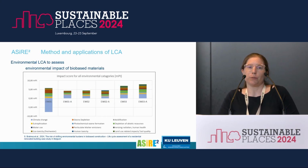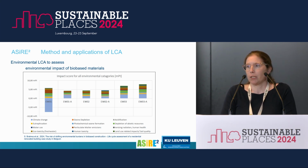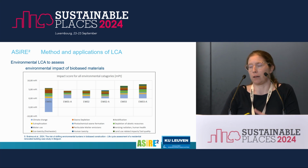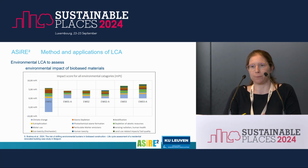In our project, we use life cycle assessment for multiple purposes. The first one I would like to show is the first part of the project where we use the LCA to assess the environmental impact of bio-based materials. As you can see on the slide, we did not limit ourselves to only investigating the impact on climate change, but we also looked at a set of 17 environmental indicators to avoid the risk of burden shifting, so to make sure that we do not create a problem elsewhere while we're trying to solve our issue with climate change.